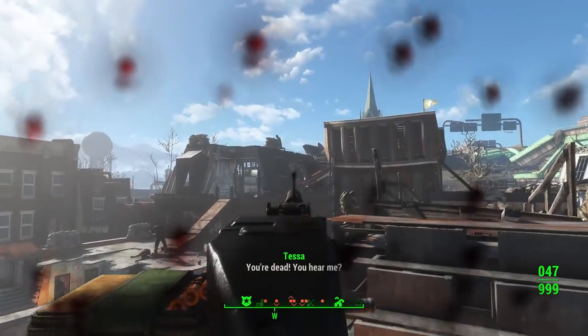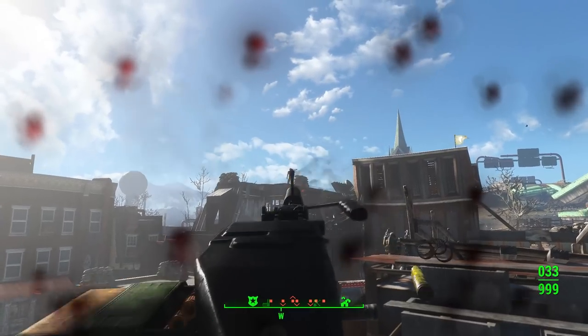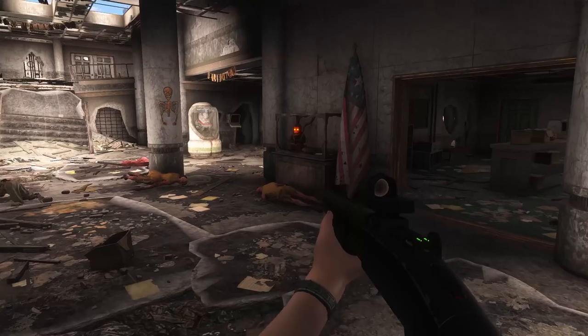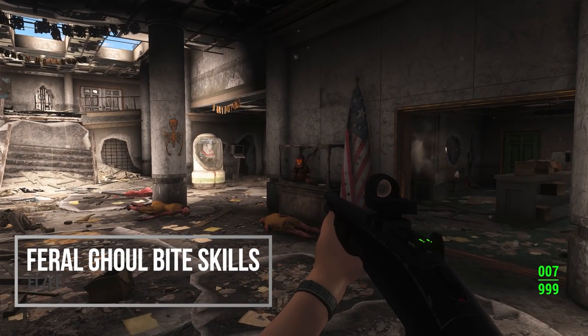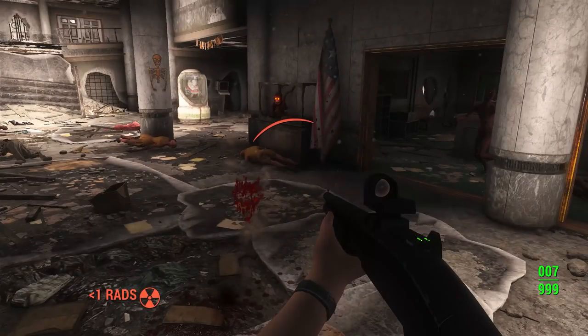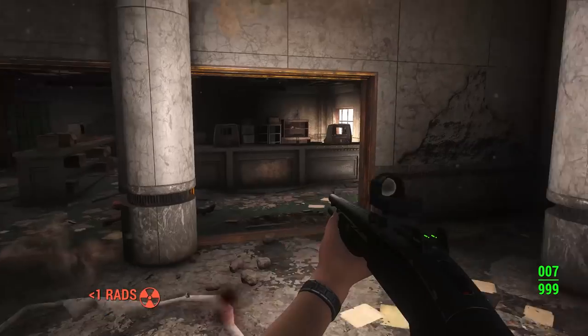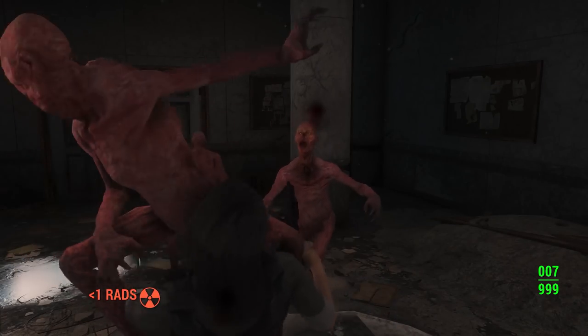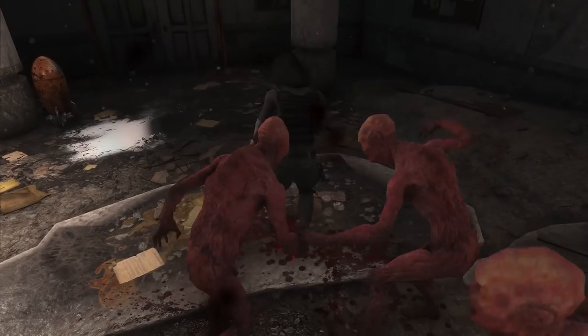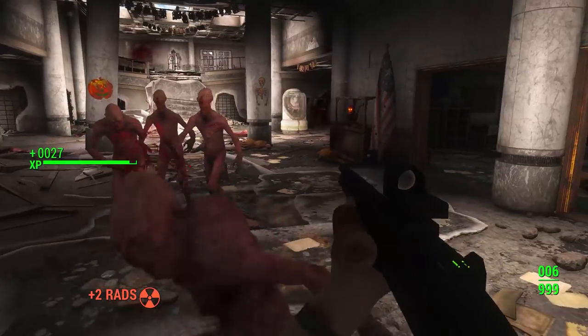But then one other mod that is almost certainly going to give you some nightmares and can pair well with some of the other mods in this list are the Feral Ghoul Bite skills. And really the whole series of grab skill mods from the mod author LZ. So these mods are quite simple. More or less, for many of the enemies in Fallout 4, when they kill you, there is a unique custom animation that will play that will kind of knock you down to simulate you falling to your death.